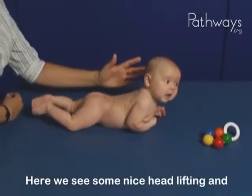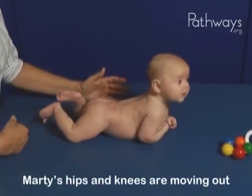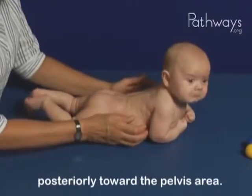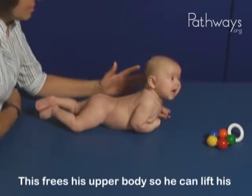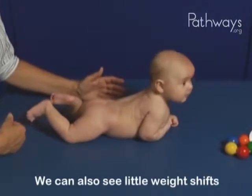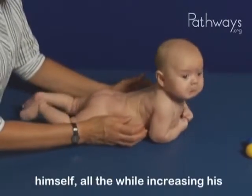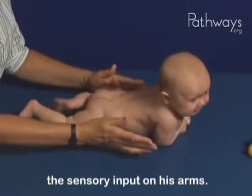Here we see some nice head lifting and extension through the thoracic spine. Marty's hips and knees are moving out of the flexed position into an extended, abducted position, shifting his weight posteriorly toward the pelvis area. This frees his upper body so he can lift his head and upper trunk off the support surface. We can also see little weight shifts from right to left, which he's able to counteract with his abdominals to balance himself, all the while increasing his shoulder girdle strength and changing the sensory input on his arms.